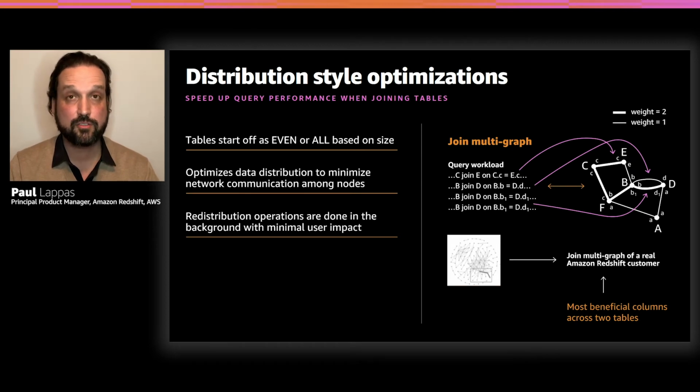Next, I'll explain how Amazon Redshift manages how table data is distributed automatically. When tables are first created, they are initially set to even or all distribution based on table size. Tables with a small number of rows are set to all distribution because this style optimizes for performance. Then, as the table grows in size, Redshift will automatically change the style to even.